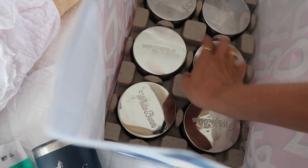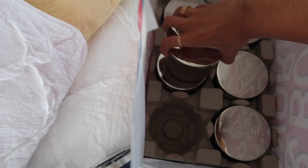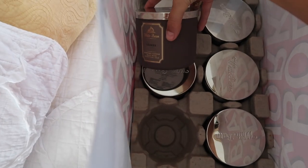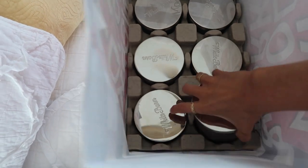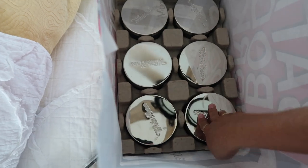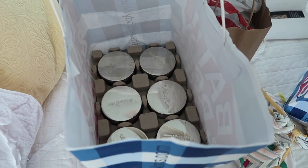It's so good. And then I got Two Leaves. I loved the brown color of this candle case. I got two of those, I think. Yeah, because Leaves is my favorite scent from Bath & Body of all time. So that's a little what I did today.